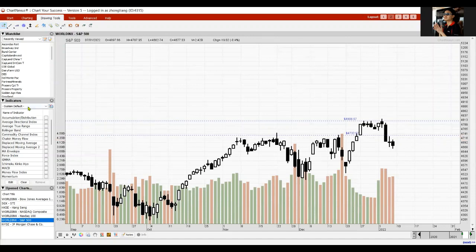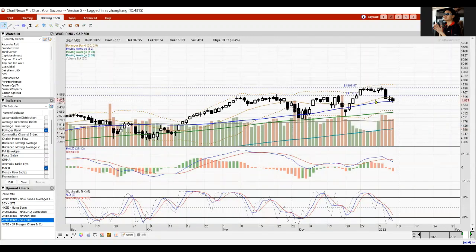Okay, so if we turn on the indicators, we will see that the S&P 500 now sits on its 50-day MA. And in the past, this index has been using the 100-day MA as its support level to rebound. So next week, we are going to look at whether the S&P 500 can hold and rebound from its 50-day MA or continue to move down to retest its 100-day MA.